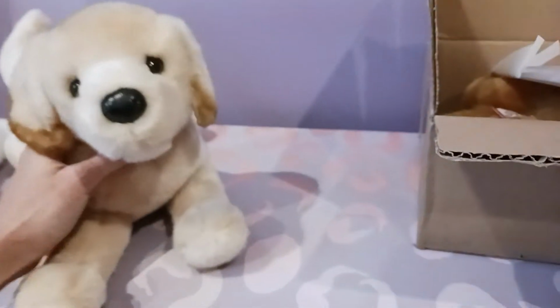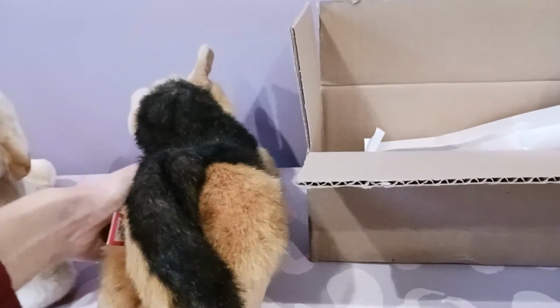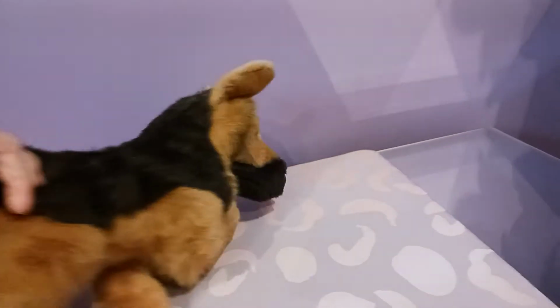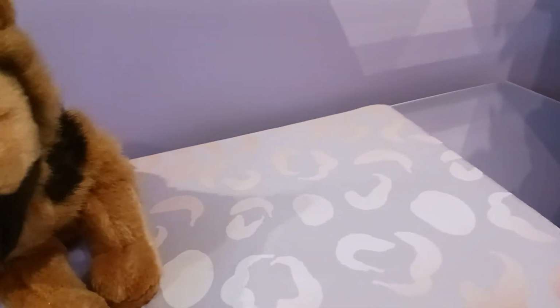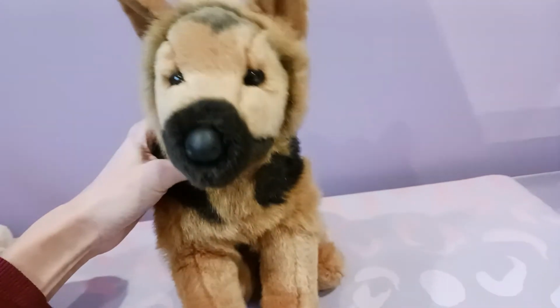But that is Mandy, and now we have what I hope is the original version of General the German Shepherd. He looked a little bit more loved in the picture, but maybe it was just an unflattering photo. So let me bring this box down. I'm hoping this is the right one. I'm pretty sure it is. There are 3 versions of General, and the first one is the one that I was really more interested in, and I do believe that this is the right one.